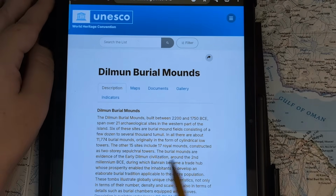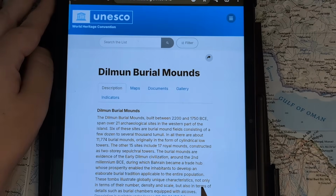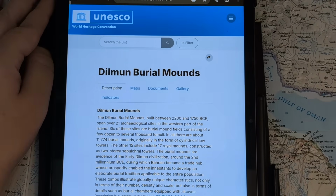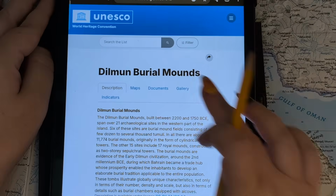The burial mounds are evidence of the early Dilmun civilization, around the 2nd millennium BCE, during which Bahrain became a trade hub, whose prosperity enabled the inhabitants to develop an elaborate burial tradition applicable to the entire population. These tombs illustrate globally unique characteristics, not only in terms of their number, density, and scale, but also in terms of details such as burial chambers equipped with alcoves.